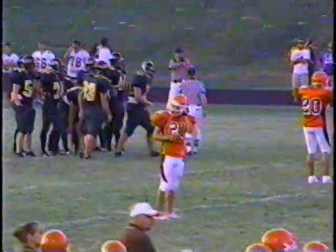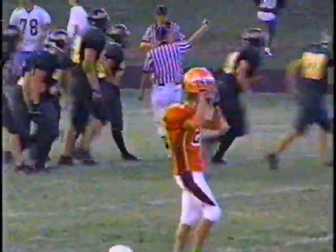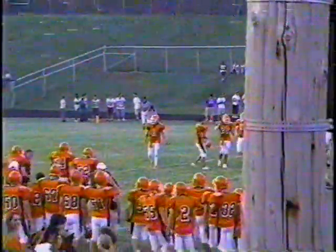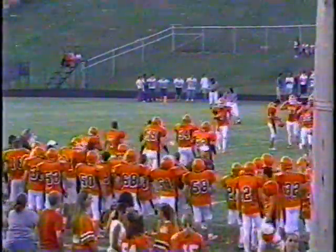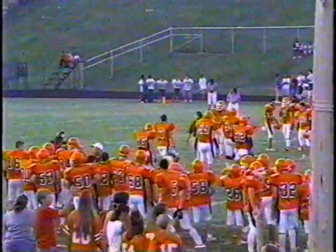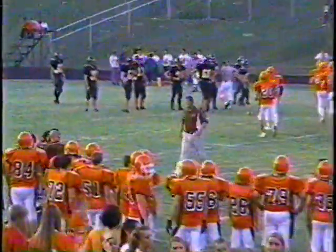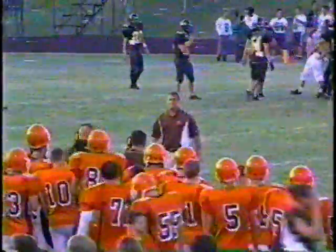Ball resting at the Athens 13. And we got a timeout on the field with 1:45 to play in the first quarter. Buckeyes facing a 4th down and 2 situation. No score. So here we go. Buckeyes facing a 4th down and 2 at the Athens 13-yard line.